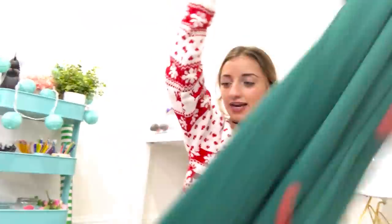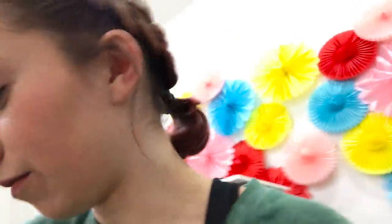We have this like Christmas tree sleeper. And we have this one. Bailey's got one over there. Ooh. It's a reindeer suit. So I'm gonna eliminate the reindeer suit and the Christmas tree. And now we're gonna try on all these. And you guys get to vote on which one you think is the ugliest.